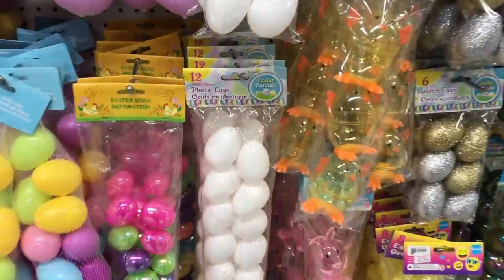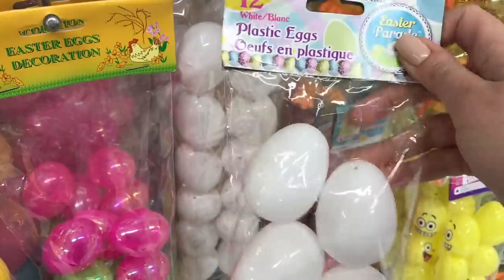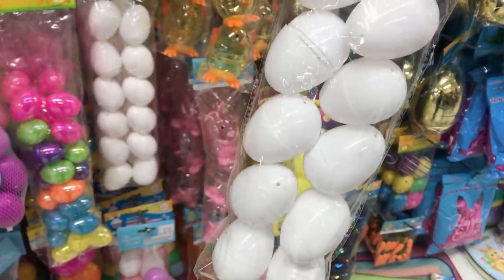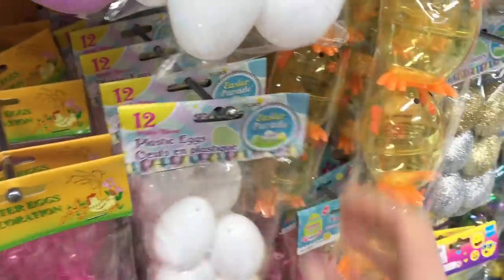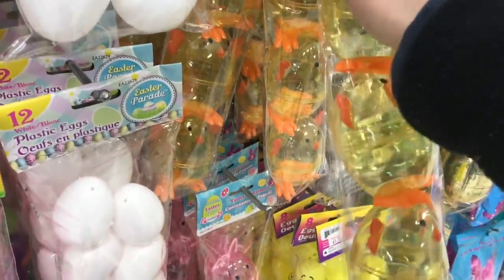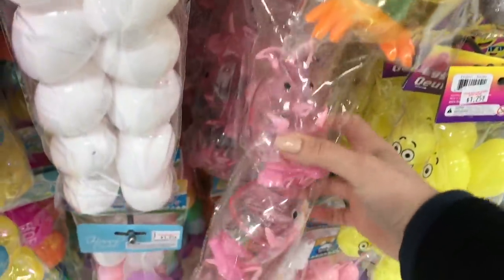Wow, look at this. It's a pack of 12 plastic eggs that are white. This is pretty awesome. You can do a lot of DIYs with these. These are similar to the ones that are at Dollar Tree. I think actually they're the same. They have these ones for sure.